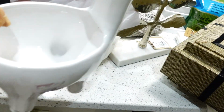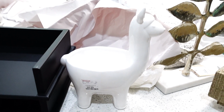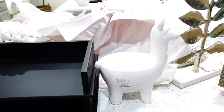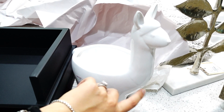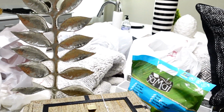You know, I love a good llama. And seriously, how cute is this? And I have some extra moss from that project, so I thought I could put it in here and then put it on my shelf for my office revamp that's happening as we speak. So we'll see how he works out. But how cute is he? And that sums up this amazing little Homegoods haul.